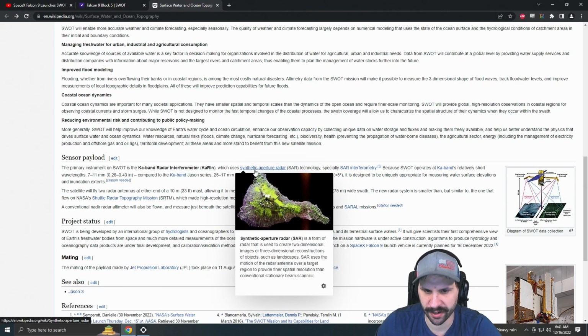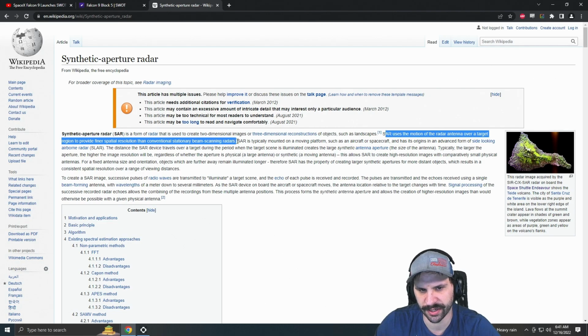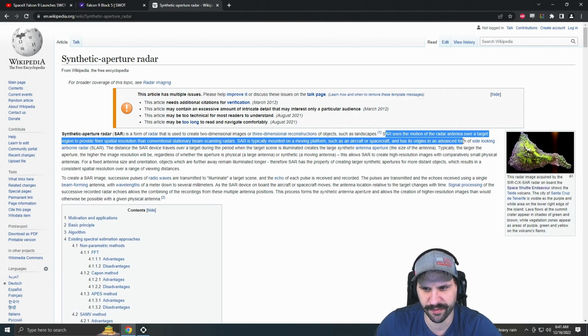Yeah, synthetic aperture radar. That's what I thought. If you want to know what SAR is, synthetic aperture radar is kind of like the new hotness in imaging terrain and stuff. That's something that's been really becoming a thing over the last couple of years. It's a form of radar that's used to create two-dimensional images or three-dimensional reconstructions of objects. SAR uses the motion of the radar antenna over a target region to provide a finer spatial resolution than conventional stationary beam radar scanners. SAR is typically mounted on a moving platform such as an aircraft or spacecraft and has its origins in an advanced form of side-looking airborne radar.